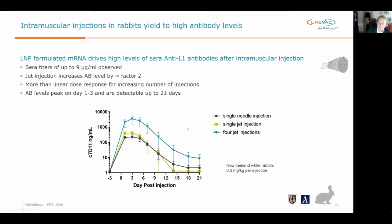And we observed here that we were able to reach sera titers of up to 9 microgram per mL in the sera of these animals. And what we were also looking into here was a comparison of a single needle injection, given on the chart in black, against a single jet injection.